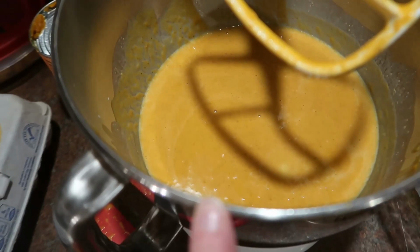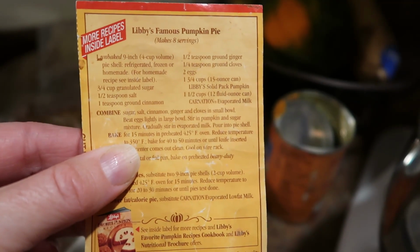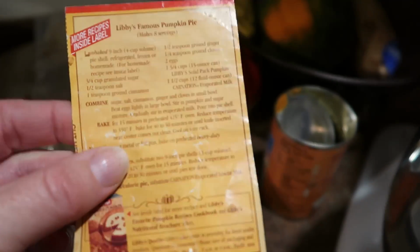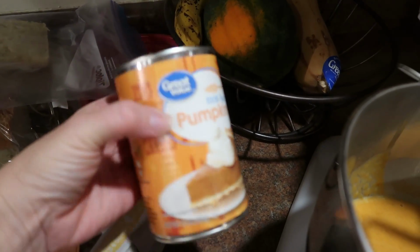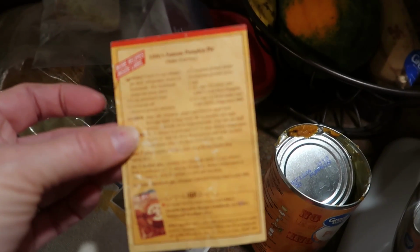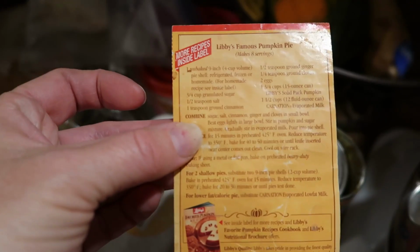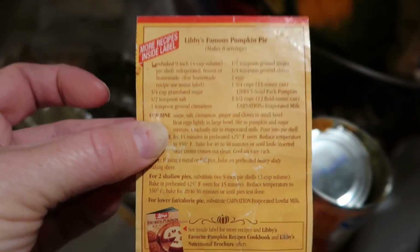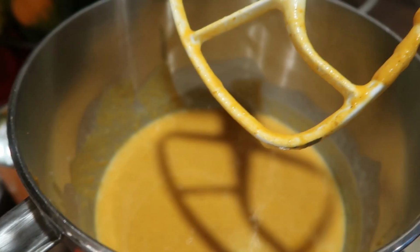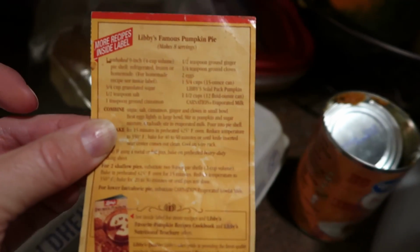Oh, Joe. Over here, I indeed have the pumpkin pie mix, and I always use the Libby's Famous Pumpkin Pie recipe, even though I will pick up pumpkin from either Walmart, the Great Value brand. I will buy Libby's if it's on sale. I get whatever it is, Baker's something that they have at Aldi's. Whatever it is, I just always come back to this recipe though, the Libby's Famous Pumpkin Pie. I love that there's cloves in it. It's so good. It does call for evaporated milk. If you don't have that, you can use regular milk. It doesn't change it that much.